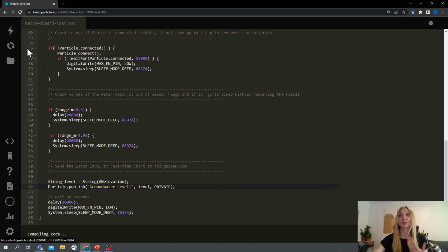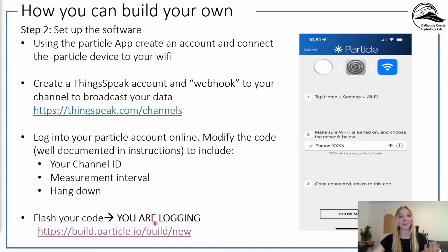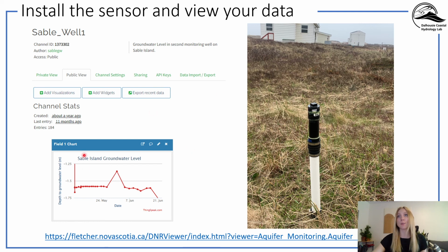And then once you do that, you are able to compile and verify your code. And when your Photon chip is connected to your Wi-Fi service, as we did in the first step, you can then just flash the code over to your chip. Unfortunately, my chip is not connected right now. But once you do that, you are actually logging data at the interval you specified in that code. So it is a very, very straightforward process. And then you just install your sensor on either a well or above a body of water, and you can actually see the data coming in real time, as we have here.